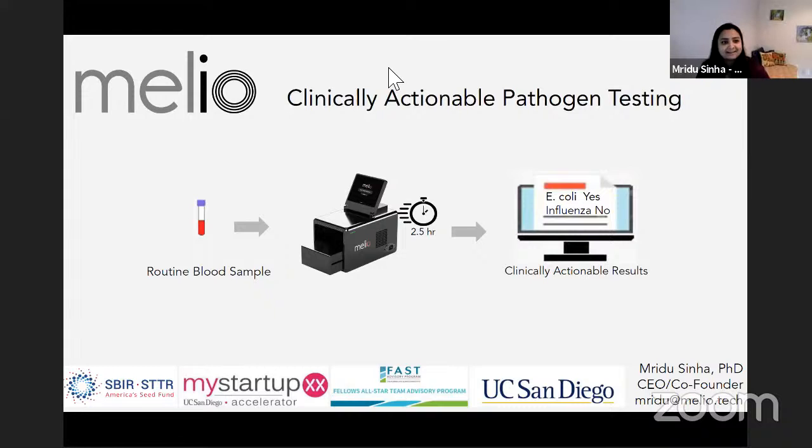Hi, I'm Ritu Sana. I am the co-founder CEO of Melio. And at Melio, we are transforming the way bloodstream infections are diagnosed. As an engineer, throughout my PhD, I worked in the clinics and noted that doctors didn't have the right tools to identify infections in a timely manner. And this is a huge pain point across all healthcare settings.